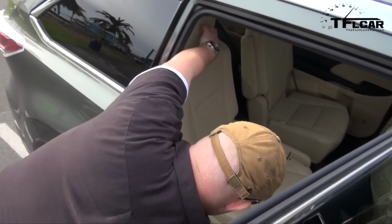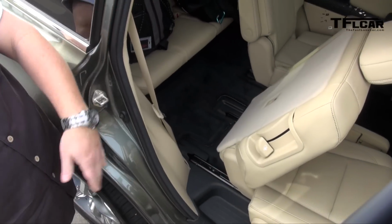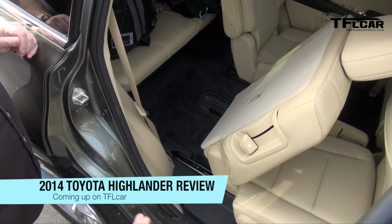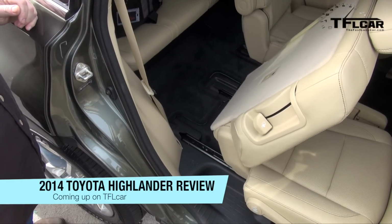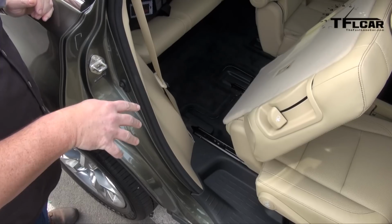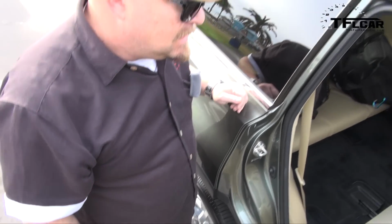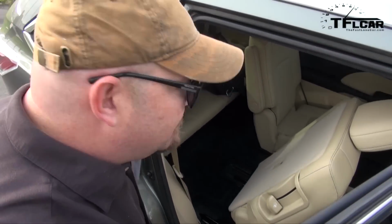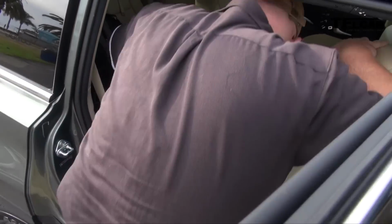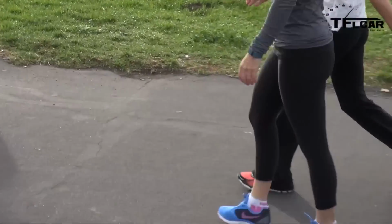Observe, it's very easy to move these seats forward like that. There's enough room for an average size adult to get into the way back, and very easy for the kids too. And by the way, on the bench seat on the lower models, you could still do this on both sides. All right, Nathan, get back there. Let's see how easy it is. Everybody wants to look at my big behind. I'll tell you right now, it's pretty easy compared to some of the other cars out there. Look at that.